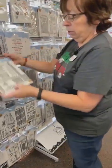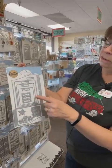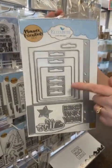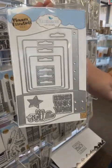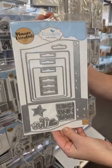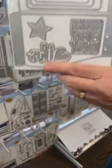Then this is another new one, called Wave Pocket. This one is very interesting because I love these little tabs, I don't know what you call those, little holes. If you make a tag, you could put that at the top and make a really neat tag. What this does, it's another page, but this bottom piece folds up to make a pocket. You cut this whole piece out, and then these little sides fold in, and it folds up and makes a pocket.